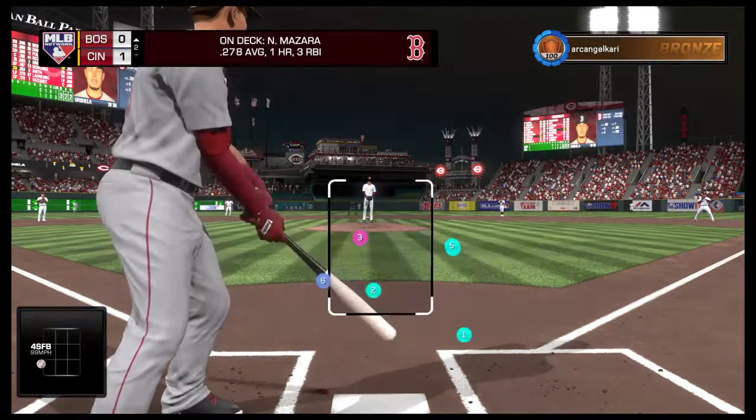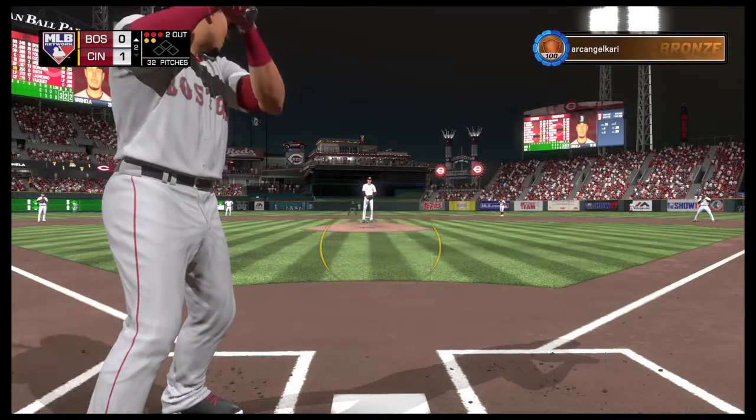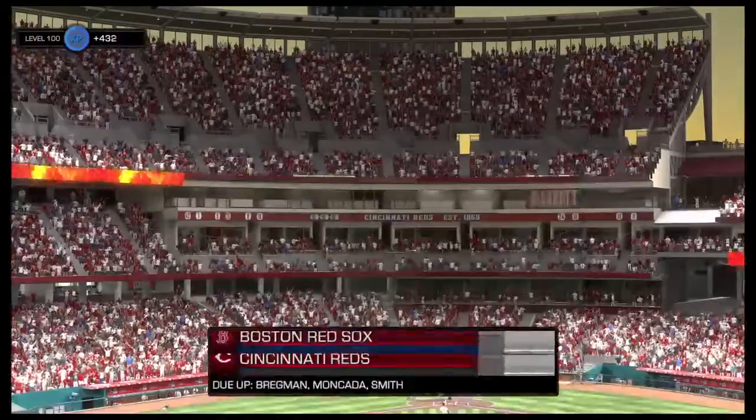And a full count as that misses. It's 3-2 now. Into the windup, ready with the payoff pitch. And a breaking ball swung on and missed, and the side is retired.